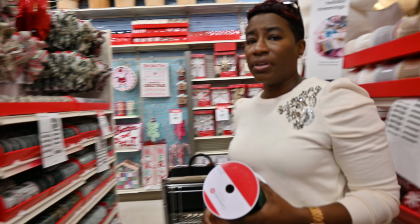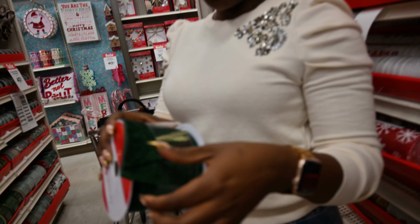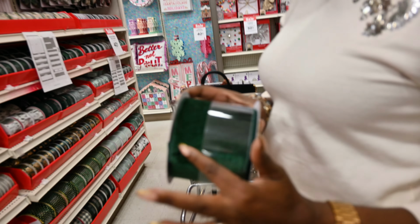This green is really pretty. I love velvet ribbon. It gives high end. But if you're looking for a good velvet ribbon, this green is pretty. They also have it in white and they have it in red. This is beautiful.